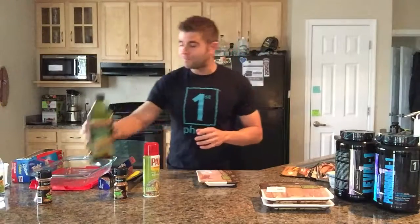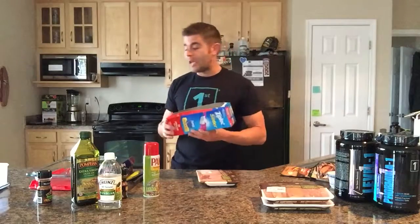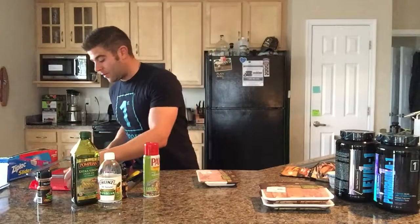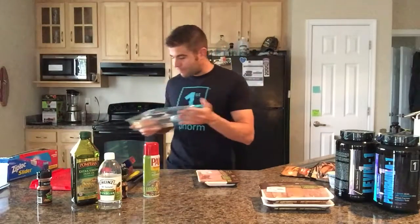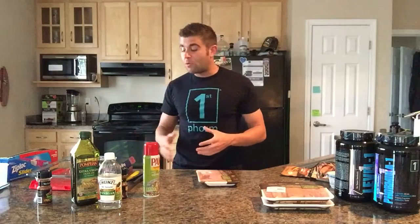Extra virgin olive oil, distilled white vinegar, plastic slider bags. I usually go with the 1 gallon size. And then I have a Pyrex tray that I use to take everything down to the grill, and then I drop the chicken in here once it's off the grill to bring it back upstairs. I use a grill at my apartment complex, so I have to walk downstairs a few floors, and that's how I move all this stuff around.